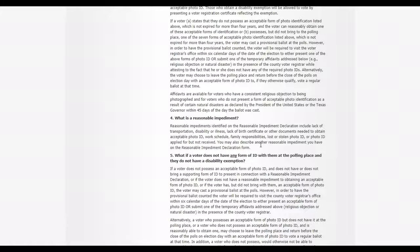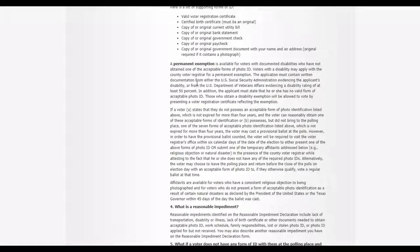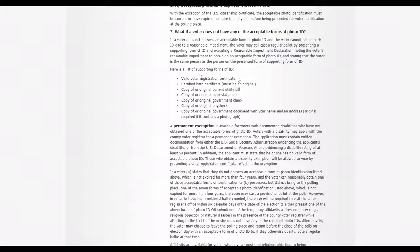Now, what are some of the acceptable documents? That was what we had listed up above here. A supporting form of ID would be a valid voter registration certificate, which you have to get anyway. You have to be legally registered to vote. A certificate of birth. It has to be the original or a certified copy. A copy or original of a utility bill, copy or original of a bank statement or a government check or an original paycheck, or a government document.